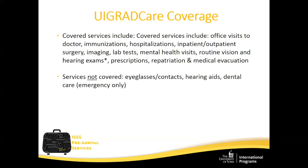Coverage for GradCare is very similar. The one difference is that routine vision and hearing exams are covered under UIGRADCare. Items not covered, again, are the purchase of glasses and contacts and hearing aids, and dental care is only covered in an emergency.